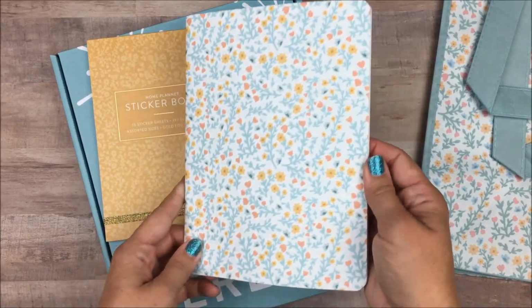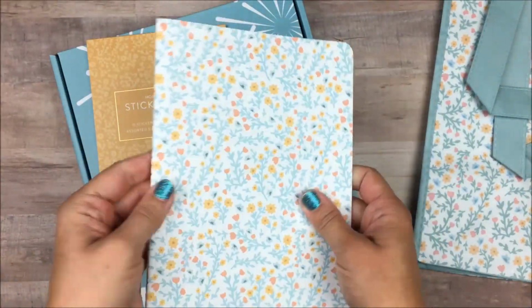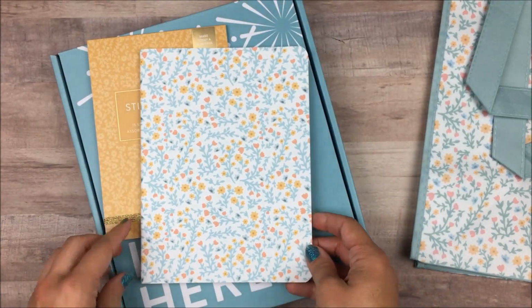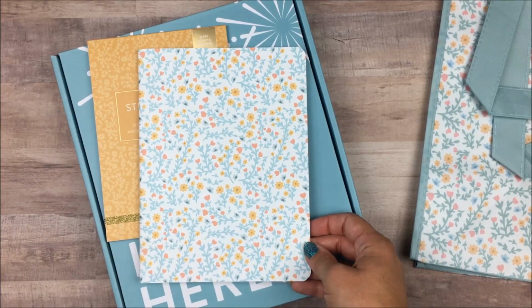And then in the same pattern is this notebook. So first of all, I love notebooks, especially this style of notebook that is just kind of a soft bound stitched notebook. It doesn't look like it's quite A5 size. I think it's a little bit wider and a little shorter. Let me see if I can find one.